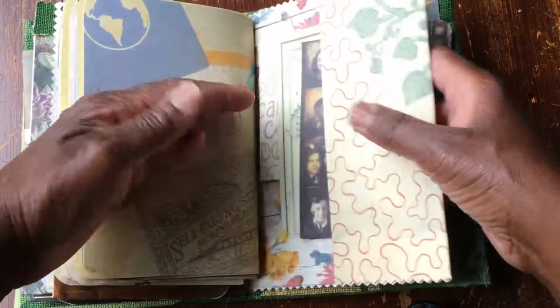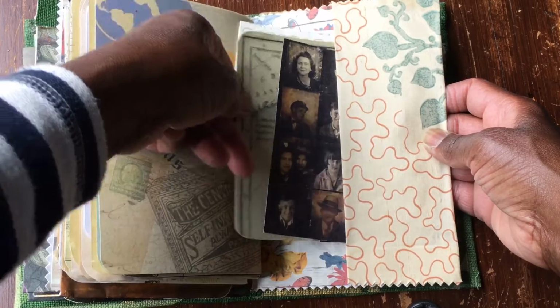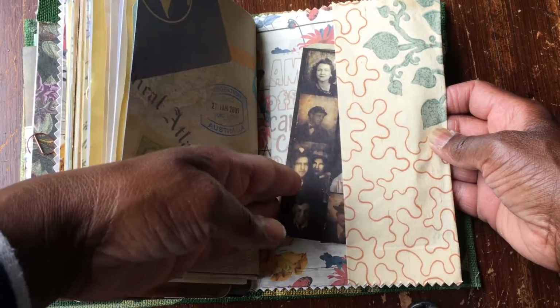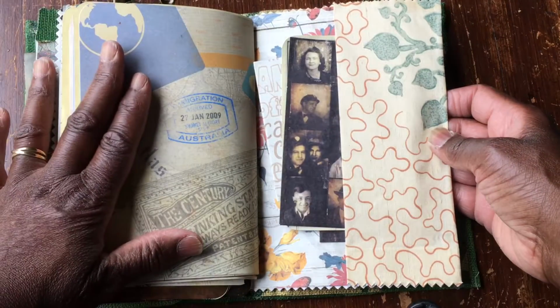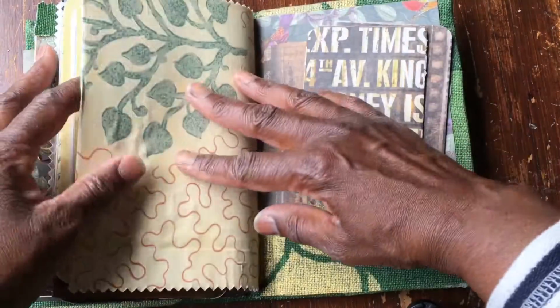So that's that. The back has got a pocket, and I just folded over and glued the silk, and it's beautiful. I love it. And pop these bits and pieces in it. Again, she can take them out should she wish, and pop some other things in, or use them to decorate pages. Really is up to her.